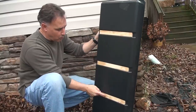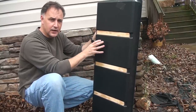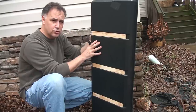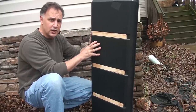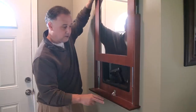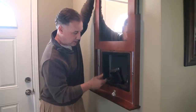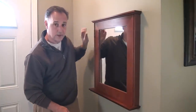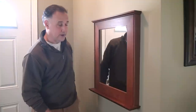Here on the back, he has supports that support the plastic. This plastic is not super thick, but once you screw it into the studs, it's going to retain its rigidity and be very secure. Very nice piece, very smooth. Everything's right here. No one knows the difference. It's secure, it's not going anywhere.